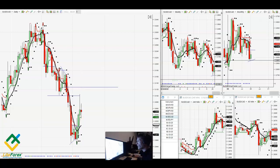But as of right now, this looks like it's putting in a pretty solid bottom. I expect it to pull back, and then I'll reevaluate in a couple days just to see what it does. But that's kind of how I'm playing this one.